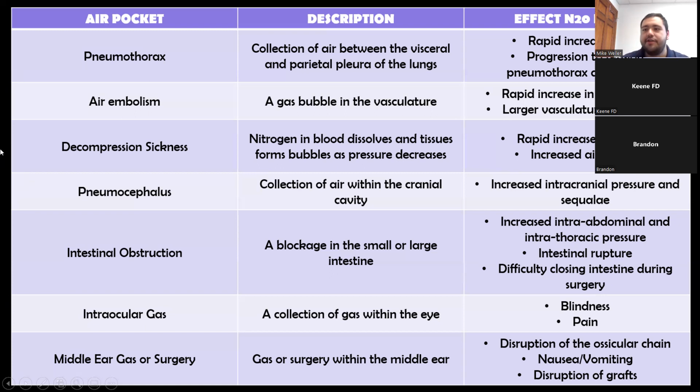So just pay attention, make sure that you get a good history from your patient. Make sure that you get a really thorough assessment, listen to lung sounds. This isn't a good medication when you've got somebody who's in a major trauma situation, because you can make them much worse.